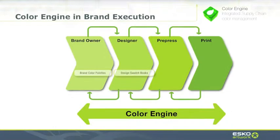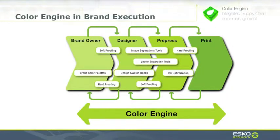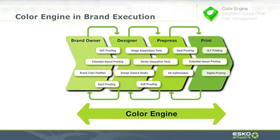So if we look at the functionality offered by the color engine, it starts with designing specific brand color palettes and swatch books for the design team. Goes on to include soft proofing and tools for image and vector separation, tools for ink optimization and hard proofing, and equally pushing on for extended gamut printing with 6 or 7 colors, and obviously includes VLF and digital printing.